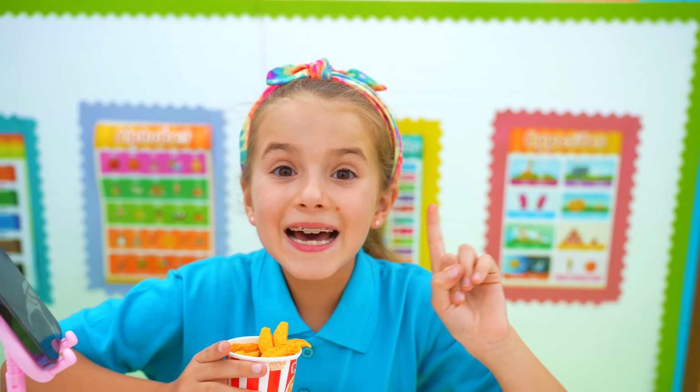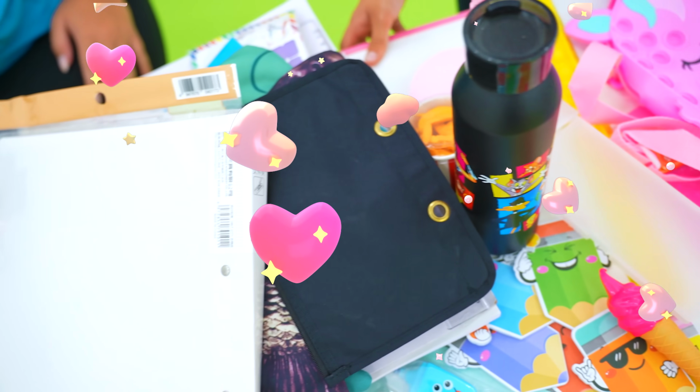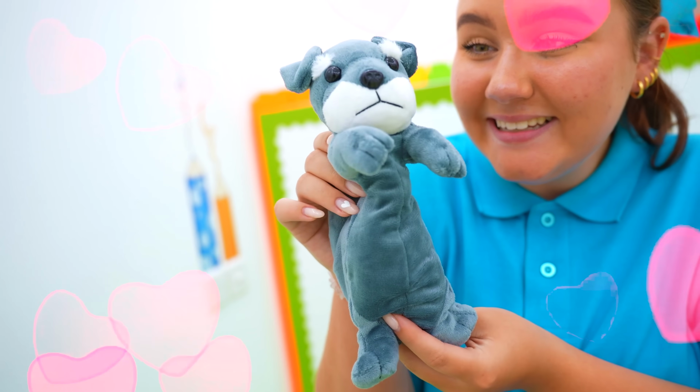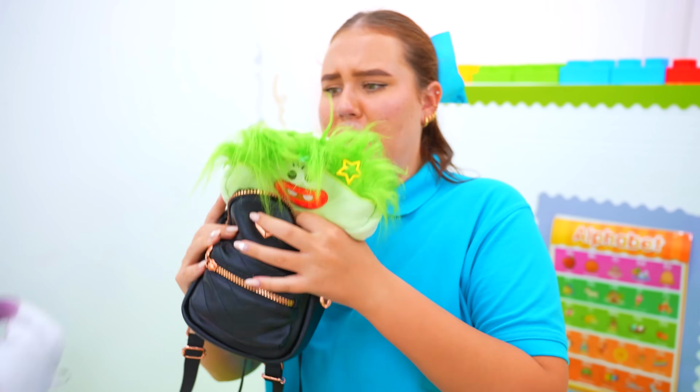So guys, that means it's a tie. Hey. Guys, this is all our stationery. Wow! My favourite is the doggy pencil case. And this is my favourite. My stuff doesn't fit in my school bag.